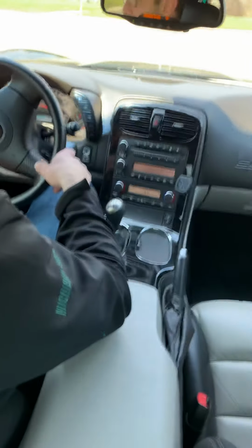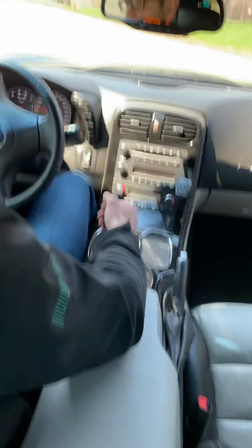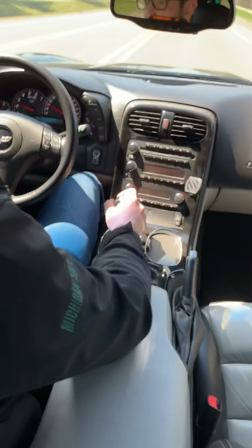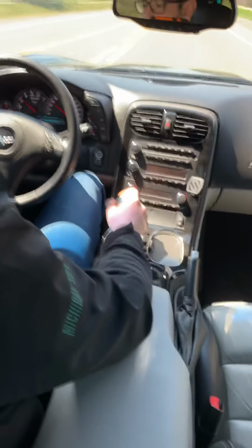And if I slow down enough, this guy might get some space, and I might be able to get a little quick rip in here. See, now the hook's in first gear. It's a little rowdy.